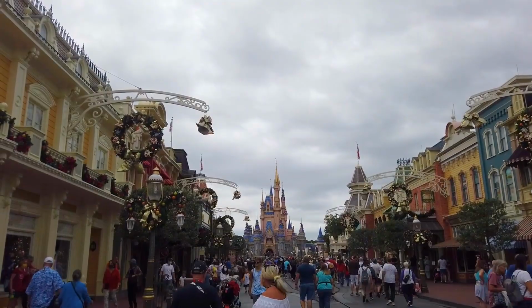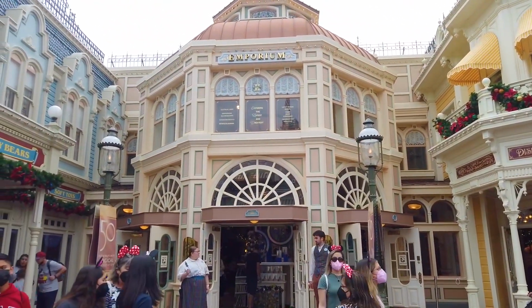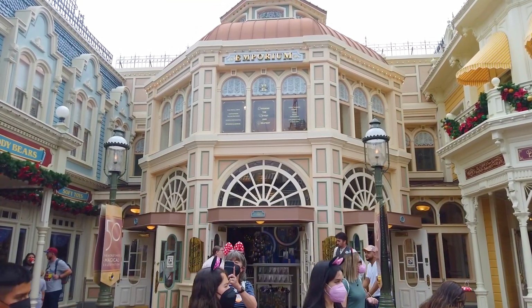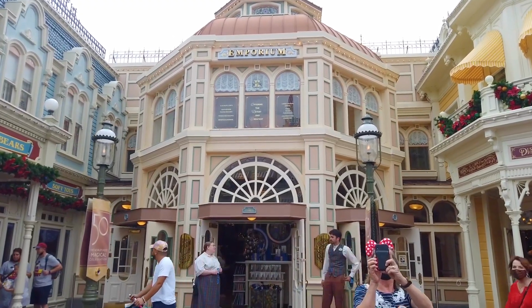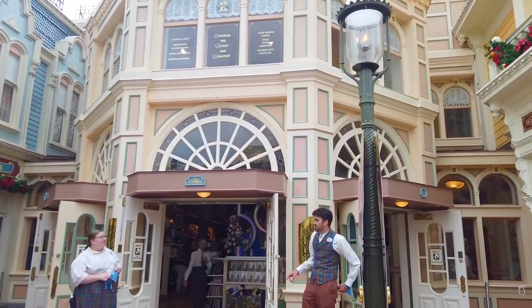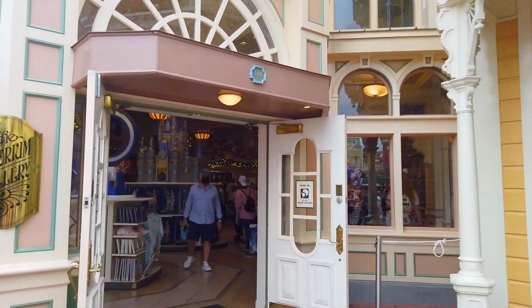Now, we all know the true meaning of Christmas is presents, which you can find here at the Emporium on Main Street. I'm just kidding, kids. The true meaning of the season is love and family and being around those who inspire you. And to me, that's what the holiday season's all about. But it's also about presents. So let's, without further ado, go check out the holiday merchandise at Walt Disney World this year.